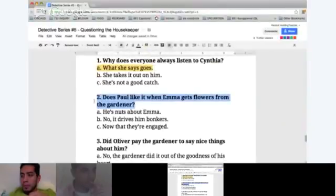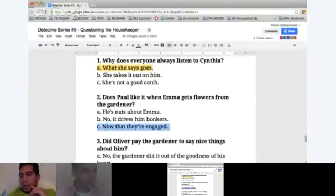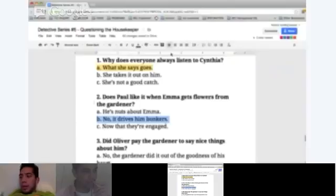Number two. Does Paul like it when Emma gets flowers from the gardener? A. He's nuts about Emma. B. No, it drives him bonkers. Or C. Now they are engaged. Letter B. Good. No, it drives him bonkers. It annoys him. It bothers him.